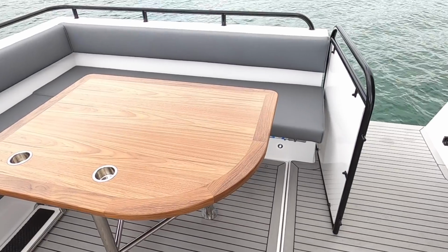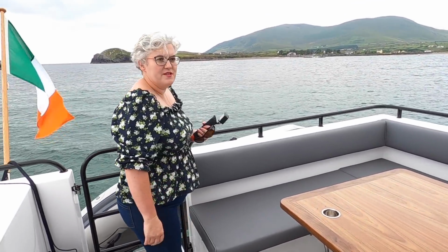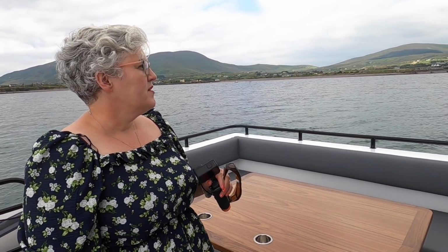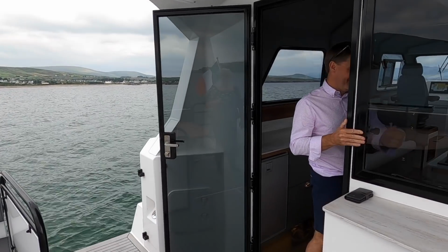Very civilised. I can't believe that was 3 hours. That was incredibly pleasant, wasn't it? What a way to travel. It's amazing just to punch along like that without even considering the sea conditions really. It just powers through, feeling so secure. Fantastic. Really great.